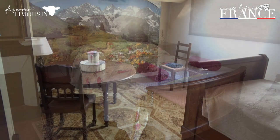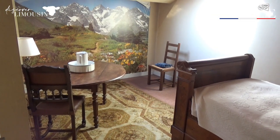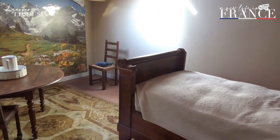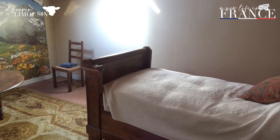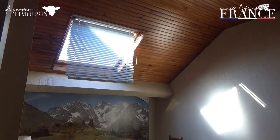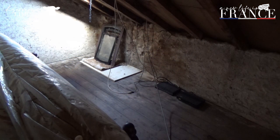We are now on the top floor, so at the top of the building. Again, nice room. Slightly different layout on the third floor. But again, lots and lots of space. We've got natural light coming in from a Velux there. And also we have some storage, which is just within the eaves. We've got a little bit of storage here in the eaves as well.